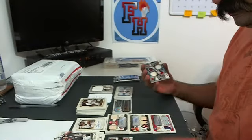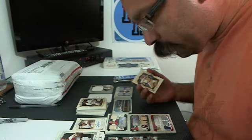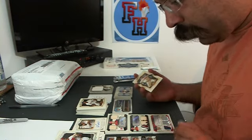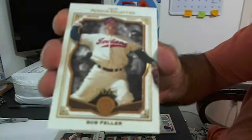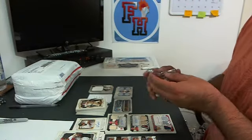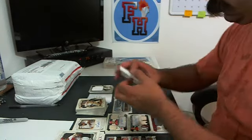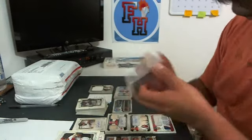You want to come over 1 of 1? No, 17 of 25 on the other one. Oh. We pulled this gold one of Trout, Darvish, Harper, and Cespedes. Saw that one. Bob Feller. 424.